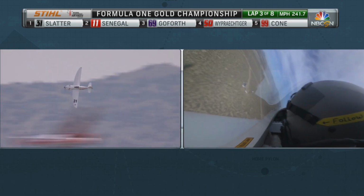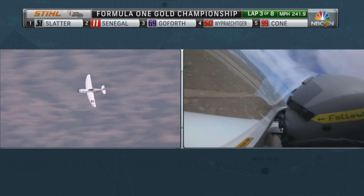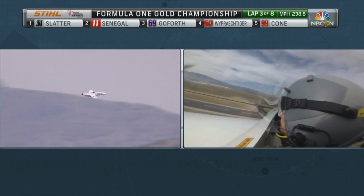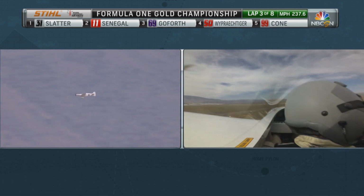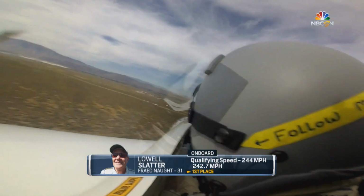And Slater, of course, last year, 2016, made easy work of the rest of the field, just sort of marched his way to the gold title here. And he's had the fastest qualifying time in this race week in 2017 as well. We talked to him about today's prospects.